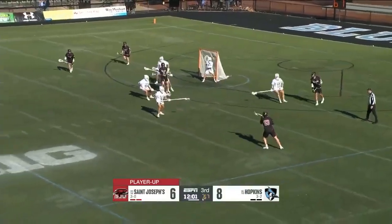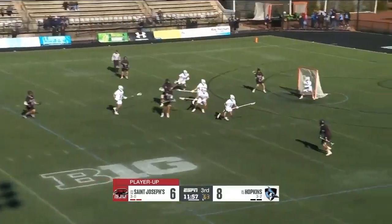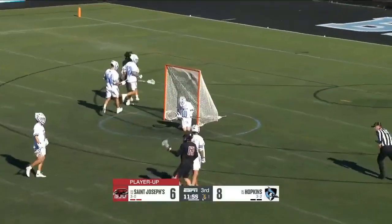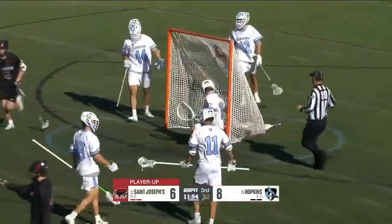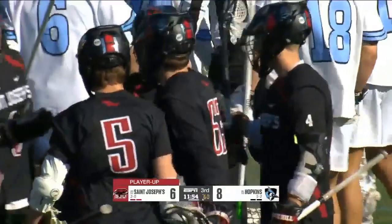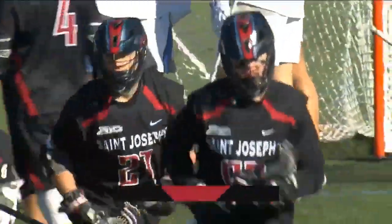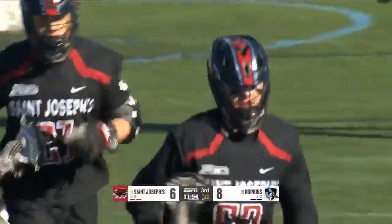This extra man unit scares me. You got sticks and shooters everywhere. Wide open is one of those shooters right there in 5-hole. Tucker Brown. Call it the worm burner. Gets it through the wickets of Tim Marcille. Nasty shot. St. Joe's cashes in on the extra man.